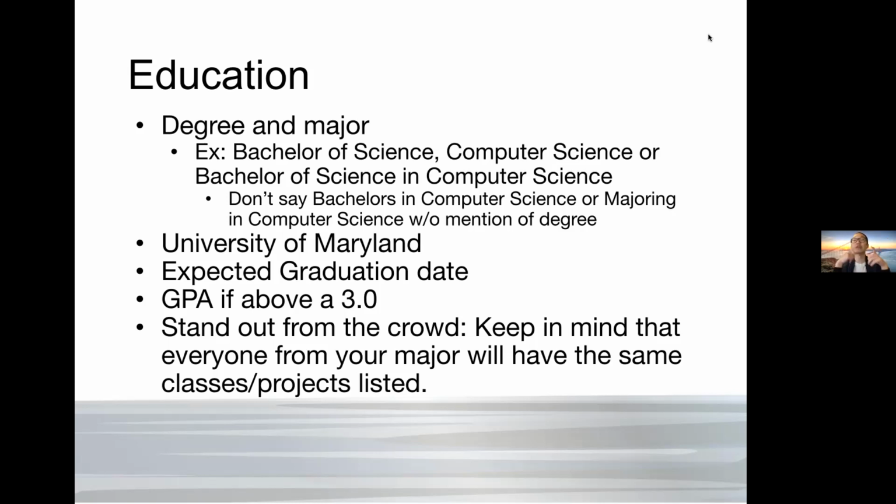This is more for credentialing purposes, because at least in the United States, there's no particular degree that's called a bachelor's in computer science. It's usually broken up into things like Bachelor of Science, Bachelor of Arts, Bachelor of Fine Arts, Bachelor of Music. You just want to be sure that you're describing the actual name of the degree you're getting, followed by what it is that you're majoring in.